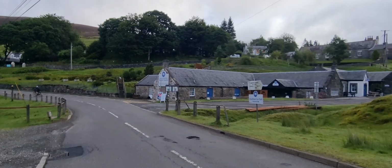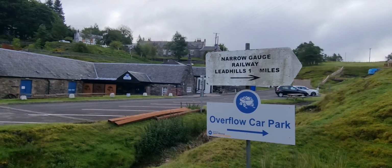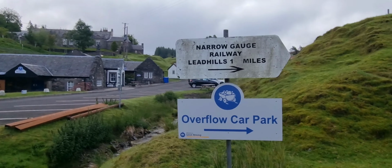Look at this over here. Narrow gauge railway, Leadhills, 1 mile. Alright, let's see this. Excuse me people, this phone is shaking, but I've just got my hands full on here to hold this phone.